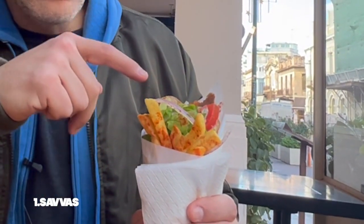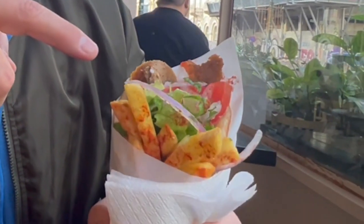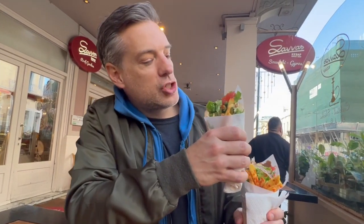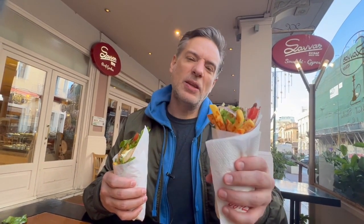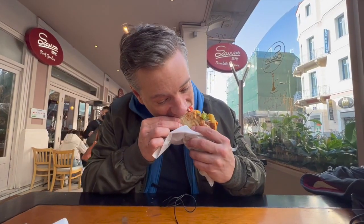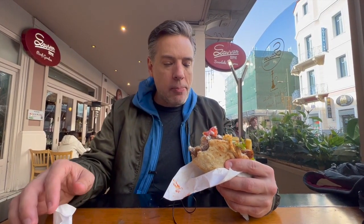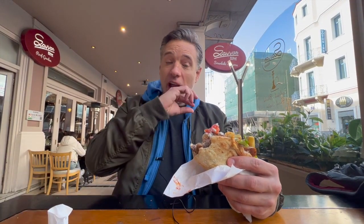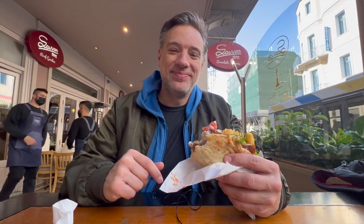All right, now I got the traditional gyro, which is the lamb, and they usually have tomato, lettuce, onion, tzatziki sauce, and french fries. So I like this one, but my friend here got the chicken. So you can get shaved chicken or shaved lamb or shaved pork, but I like the beef or the chicken. It's very good. I barely ate any breakfast just so I could save room because I knew this was gonna be the gyro day.